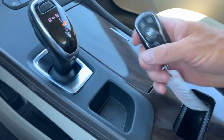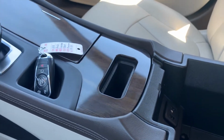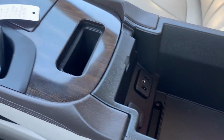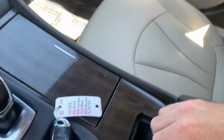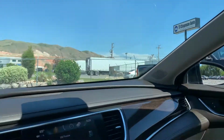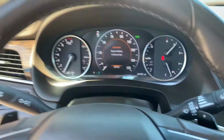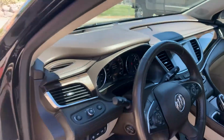You've got your key fob right here. And then you have additional power supplies, auxiliary port down in there, glove compartment. As you come up above, there's your map reading lights. All right. Okay, that about wraps up the interior.